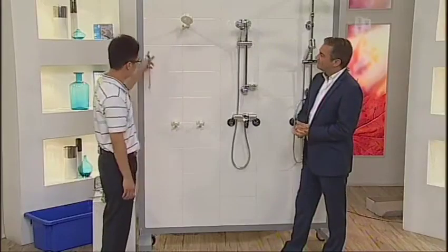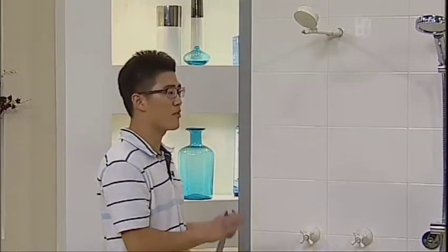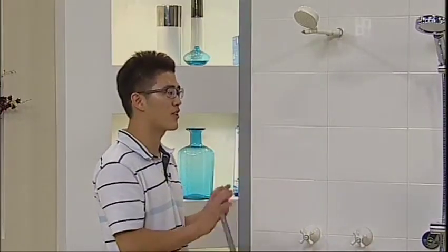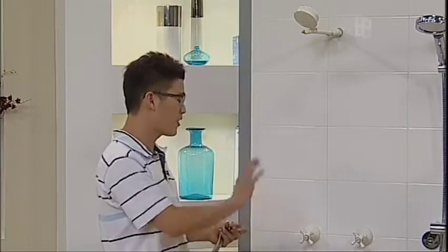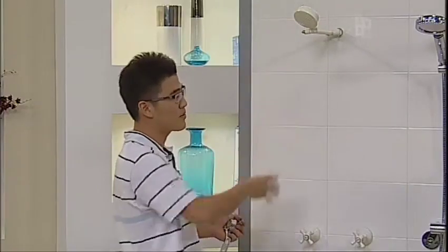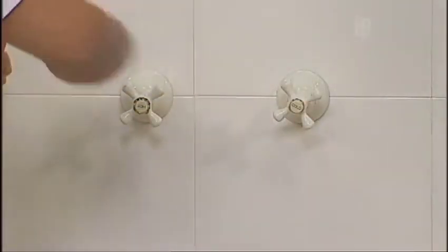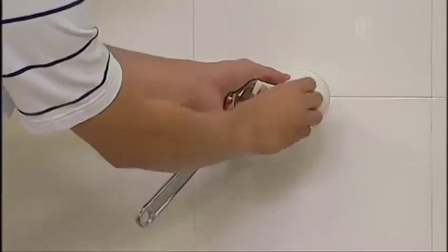Pretty much before you begin anything, you have to turn your main water off. So some houses, you may have a separate hot water tank, so you've got to be careful. So after you got all your hot water off and all your cold water off, we're going to take all these taps off. Okay. So to take all this off, it's just a matter of anti-clockwise just start turning. So I'm just going to turn this bit off here.